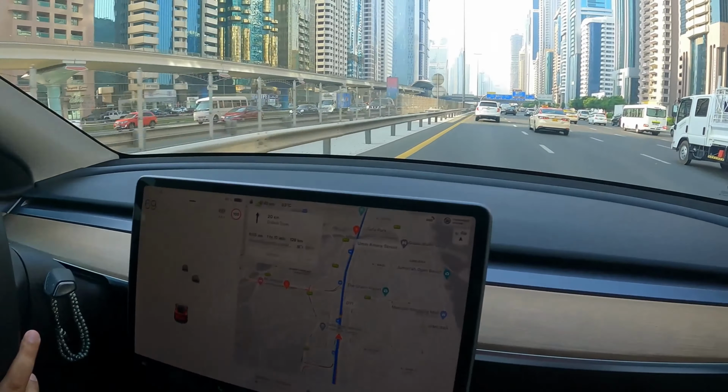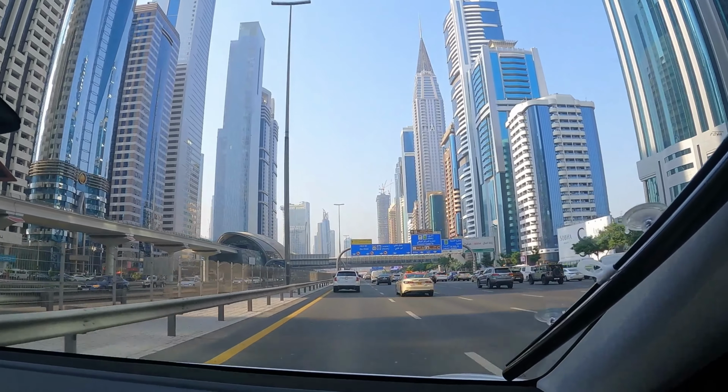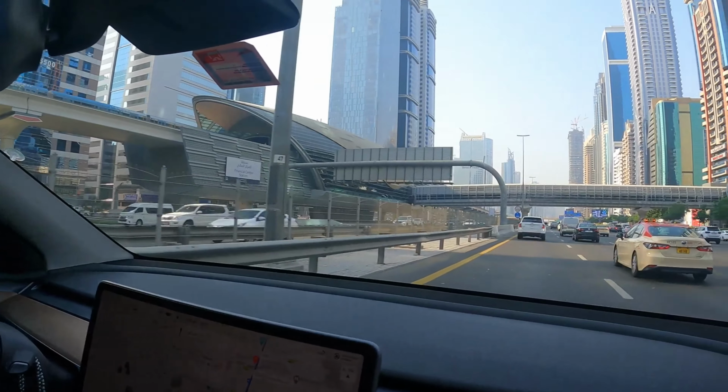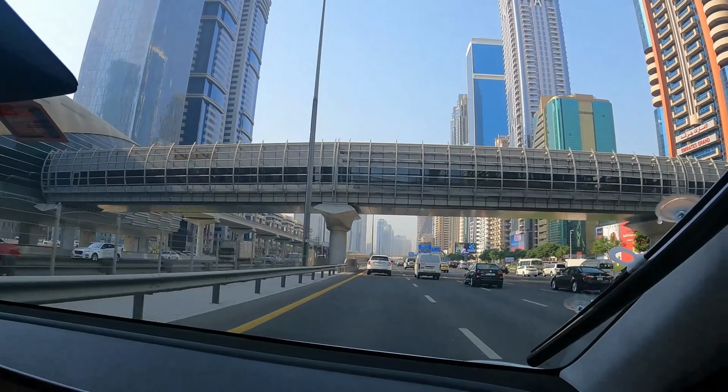Just a huge city this is. Dubai. And then we have the metro. Just seems to never end.